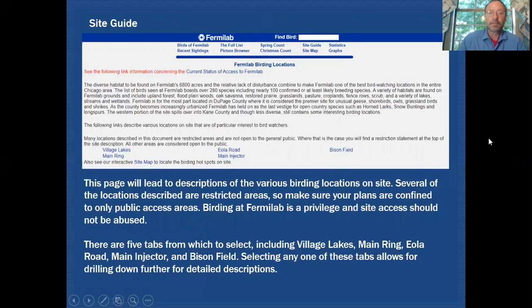Speaking of that, there's another section of the site that you can view, and this is called the site guide. What this goes over are the various places in the lab that are more or less birding hotspots, and there are several ones that you can drill down into. There's one called the Village Lakes that would cover those lakes on the east end. There's Eola Road, which covers the stretches both north and south of Batavia Road on Eola Road, and those are great grassland areas to visit. The Bison Fields, the Main Ring, and the Main Injector.